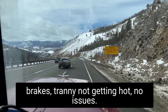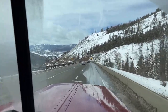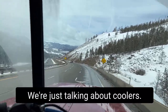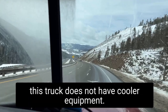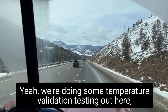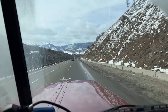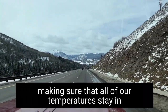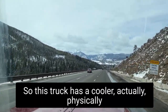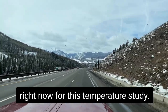Yeah, the tranny's not getting hot. No issues. It's not hot out either. Was talking about coolers and whether you needed one or not. This truck does not have a cooler. Yeah, we're doing some temperature validation testing out here, making sure that all of our temperatures stay in line with where we want them to be. So this truck has a cooler actually physically on the truck, but we have it disconnected right now for this temperature study.